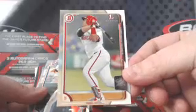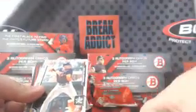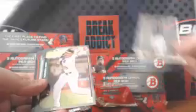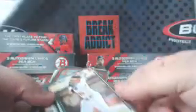Reyes, there's Yasmani Tomas, first Bowman card for the Diamondbacks. Think like Dank, I'm not sure what your real name is. Carlos Correa, Luis Severino. Josh Reddick, looks like it's a silver parallel, maybe. 455 of 499. Got the paper numbers on these, not the shiny numbers on the back.